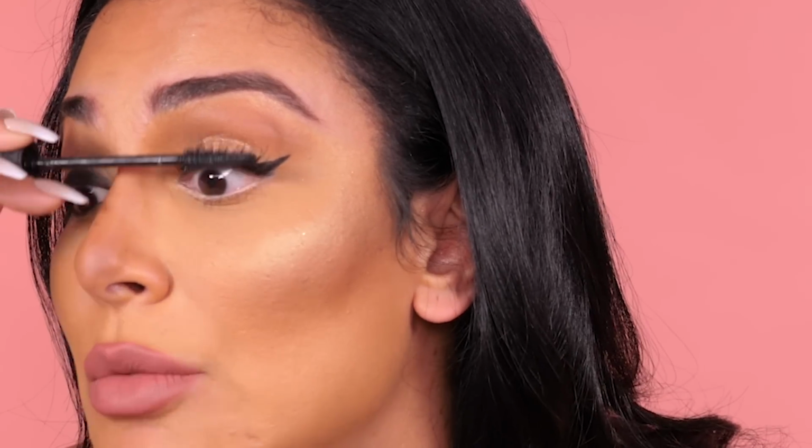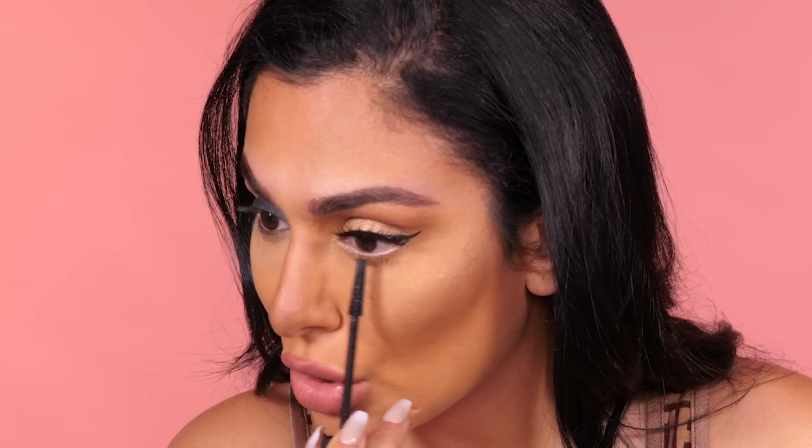If you do it too early when the glue is really wet, it won't move, it'll just come right back down. I almost like to do this. Okay, I'm now just gonna go ahead and finish the mascara. I'm gonna apply some on top and also on bottom. For the top, I really wanna lift the eyelashes even more, so I'm applying it kind of upwards to do some more lifting. And now I'm gonna go ahead and go on bottom.